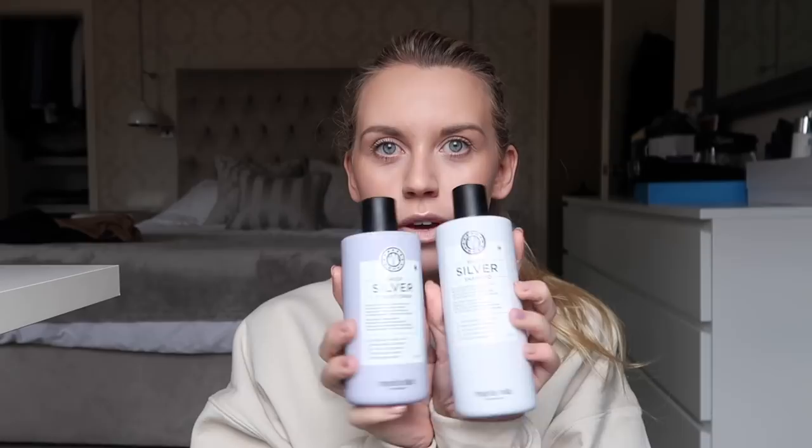I also got sent by the brand called Maria Nila. I think that's how you pronounce it. I have tried things from this brand before and been very impressed. So I was so excited when I got sent these. They are the silver shampoo and conditioner, which I like to use on my hair just to remove any of the yellowy tones and make it a bit more ashy. So I'm excited to try those out.